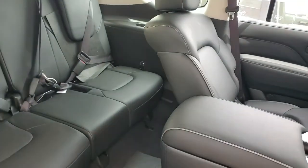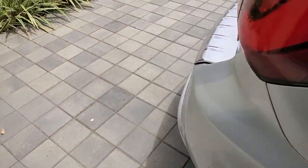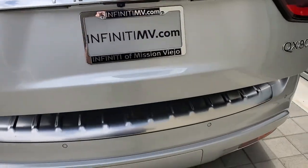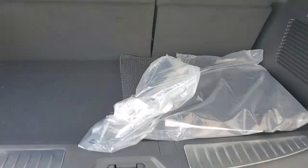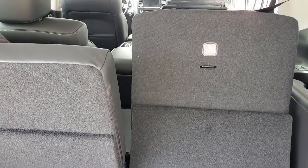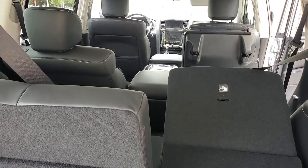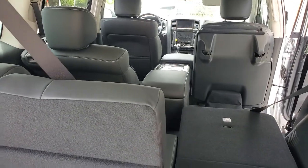Access to the back. Power third row, 60-40 split. As we talked about, that middle console can come out and it creates almost like a walkthrough.